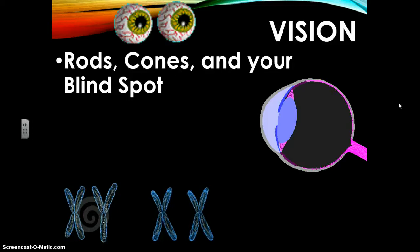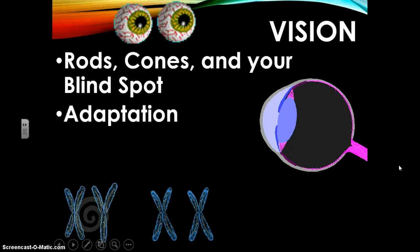Cones see colors. Next thing is adaptation. Adaptation is the process of becoming less sensitive to a stimulus the more continuously you're exposed to it. For example, if you jump in the pool and the water's ice cold, but you're in it for several minutes, your body adapts to it. Same thing with a bad smell or odor or a train noise. The more you're around it, your body adapts to it.